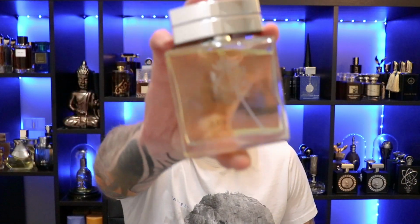Performance on this, I get about 5 hours, maybe 6 if I get a lot on my clothing. And projection for the first hour and change, maybe hour and a half, does push on beyond an arm's length before it does settle back in. Really great fragrance for $21. Don't let the bottle and the brand of Ed Hardy, even though it's a little bit cringy, fool you. This is an awesome scent profile, and it's definitely worth checking out. That's Ed Hardy's Villain.